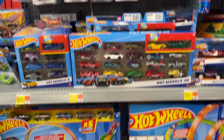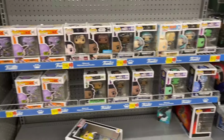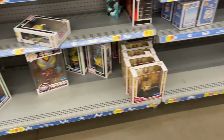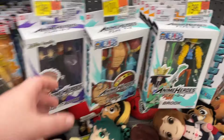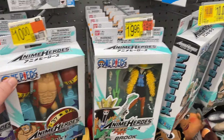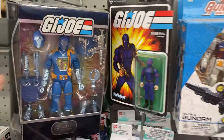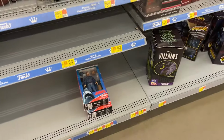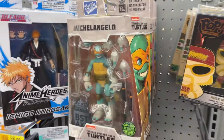Alright, I'm gonna look around, see what else we can find at Walmart. Electronics, all kinds of Funkos going on. Got the Britney Spears there. Check out some of these One Piece. Got all kinds of figures. Gundam, got your Super 7 with the bat. Snake Eyes. Jaws. Turtles, Best Action.